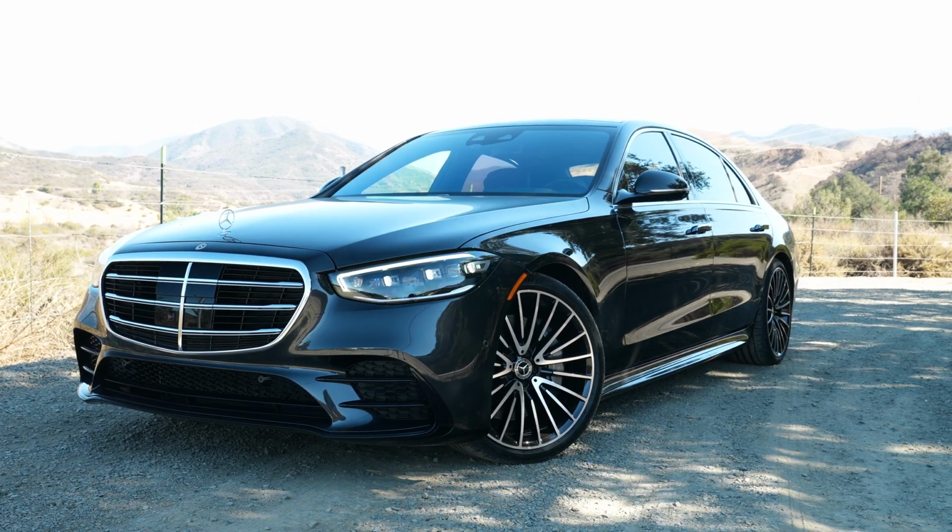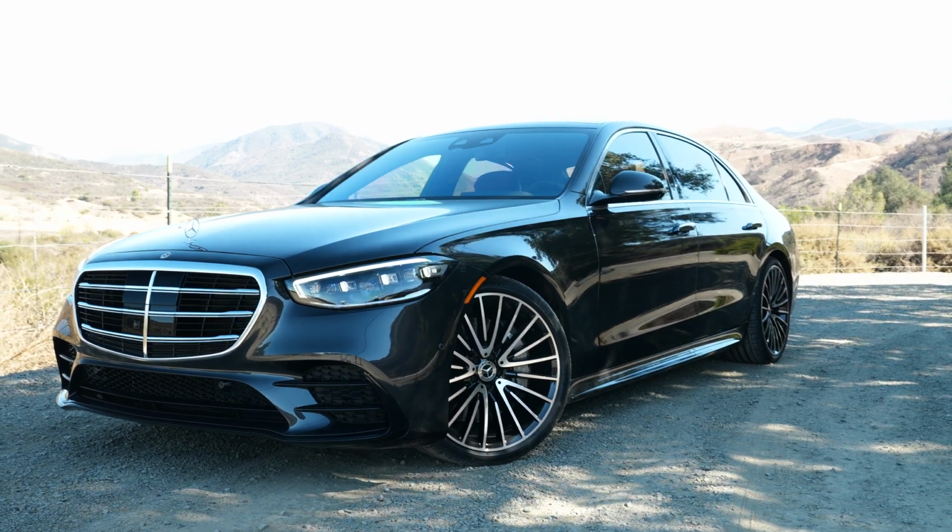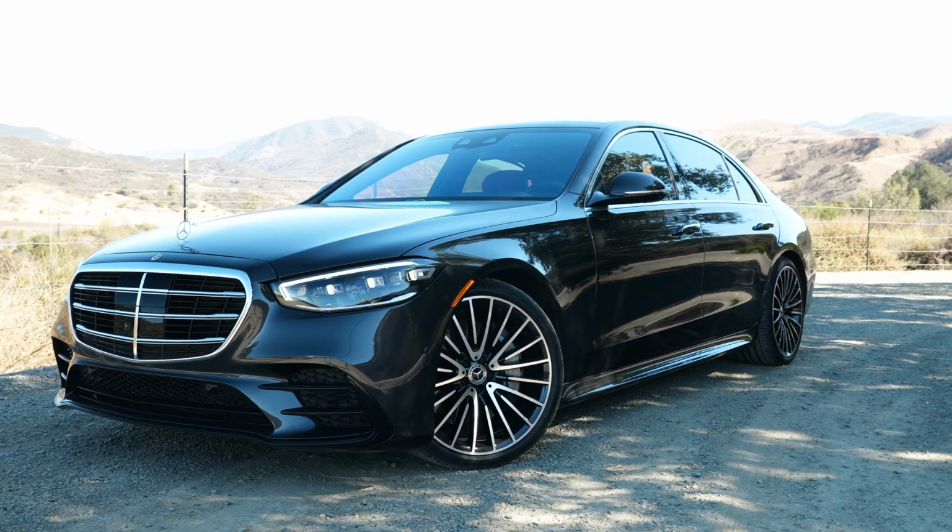It has a 4-liter twin turbocharged V8 under the hood, and it's a 48-volt system, so you get a little bit of an electric bump too. We have 496 horsepower and 516 pound-feet of peak torque, backed up by a 9-speed automatic, and it is a 4MATIC, so it has all-wheel drive.